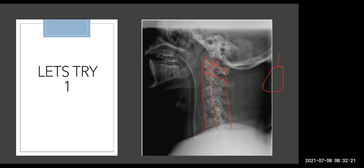Now what happens if you can't see C7 or C6? Then that means you need to ask for a swimmer's view. Why I'm saying that is a lot of people just automatically put swimmer's view. You first need to see your normal X-rays, only if it's inadequate. And most of the time, the radiographers themselves will automatically do it if you can't see C7. So you need to be able to see all of those. And if you suspect injuries around C1 and C2, then you do an open mouth view. Now, if you want to see that, just look at last week's lecture and we cover all of that. So let's try it now.